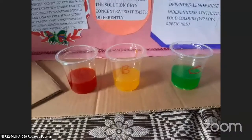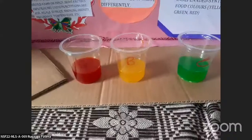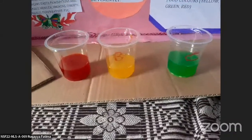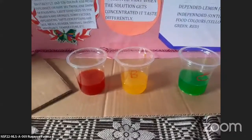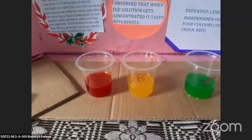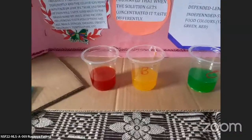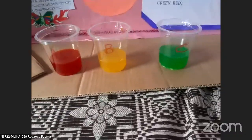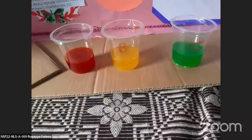Okay. So have you tested this with the volunteers? Yes, ma'am. Okay, so what is the result? I found that food coloring affects the taste when it is used in more than its required quantity. Okay. The volunteers liked which color the most? How many volunteers did you select?